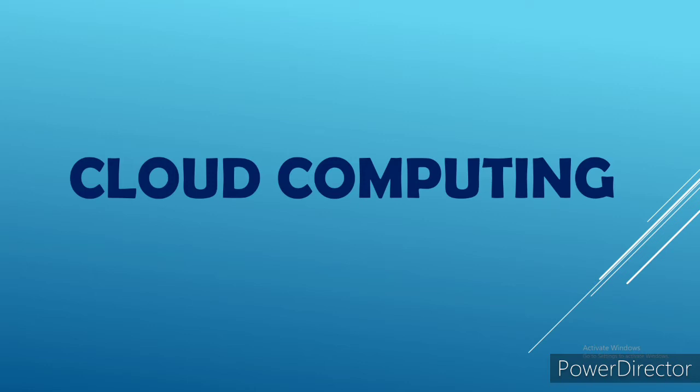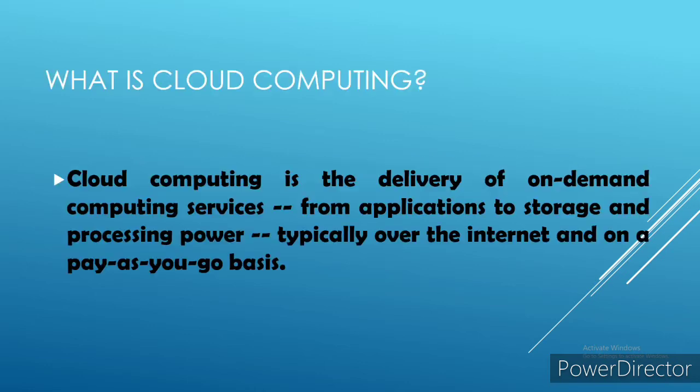Our topic is all about cloud computing. What is cloud computing? Cloud computing is the delivery of on-demand computing services, from application to storage and processing power, typically over the internet and on a pay-as-you-go basis.